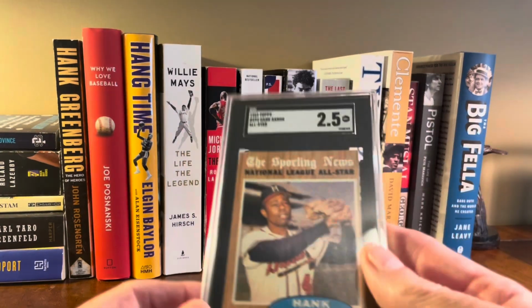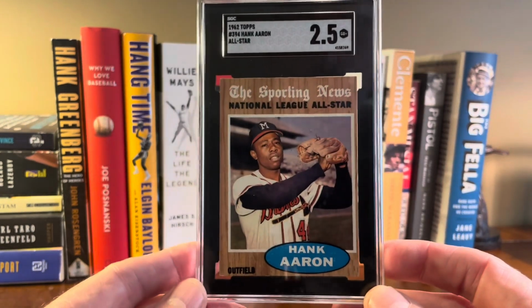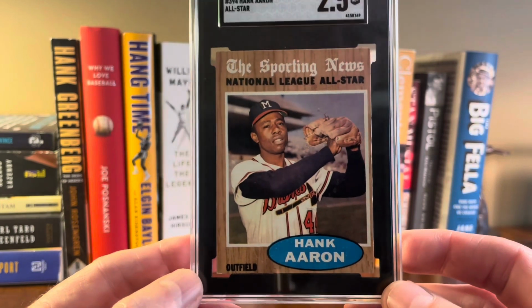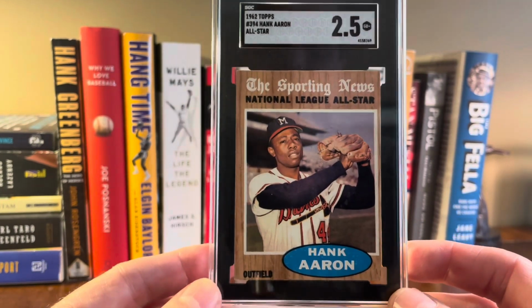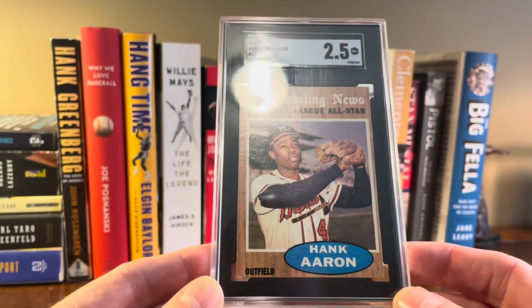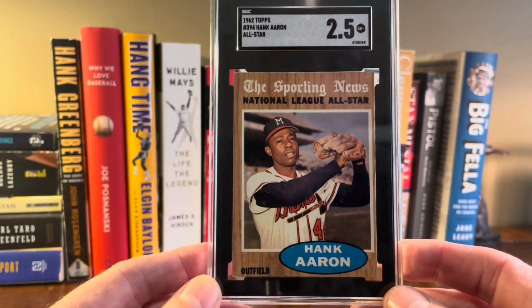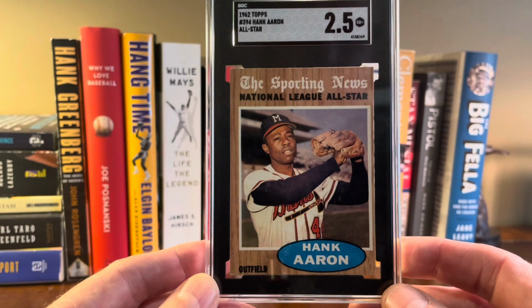Last 2.5 I want to share is this beautiful Sporting News Hank Aaron. I've got to be honest with you guys, I'm thinking about cracking this. I cannot for the life of me understand why this is a 2.5. I know it's off center, but I have other 2.5s that are not this sharp.